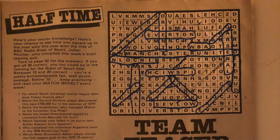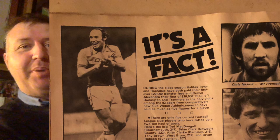It wasn't about wrapping it up in plastic, putting it away, never to be touched. It was about taking part, doing the quizzes. You can see I had a go. Let's see if we can do half time. I've not got my glasses on, sorry about that. Perhaps we'll pick that up. Picture of Pop Robson there.